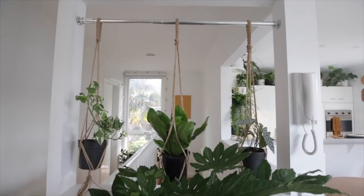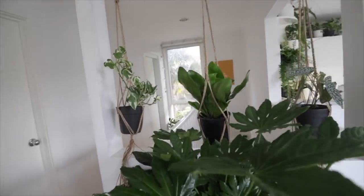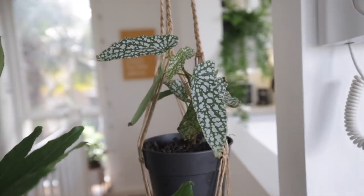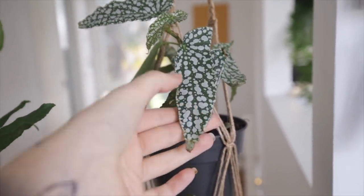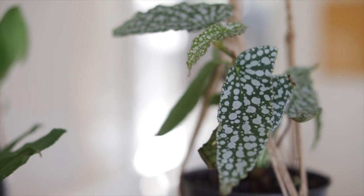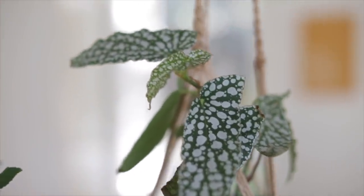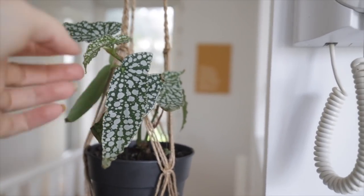Now behind that, we have got a little tension rod with three hanging plants. So sometimes I change out what is in here. We have a little begonia. I was never a huge fan of begonias. Like, I don't like plants that have really soft leaves. I find that I'm better with plants that are really hardy, just because I'm someone who tends to underwater rather than overwater. But I thought this was beautiful and it's doing quite well. It's got some new growth coming through.